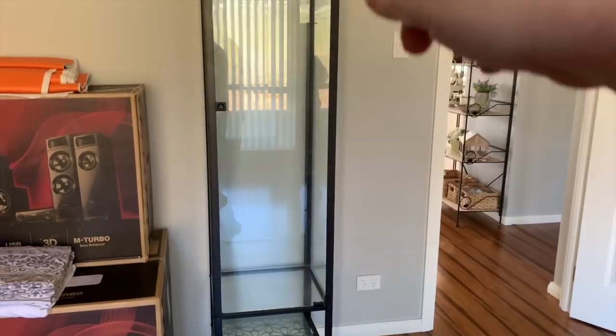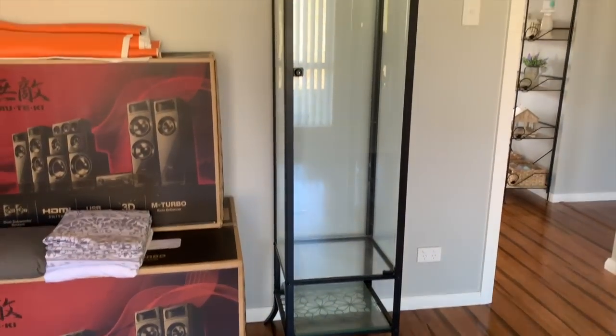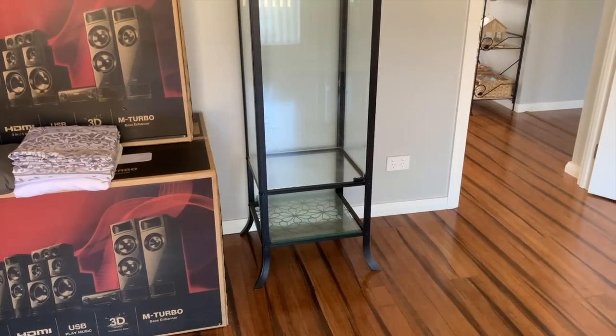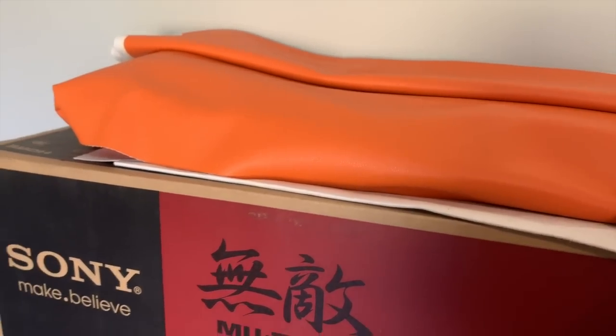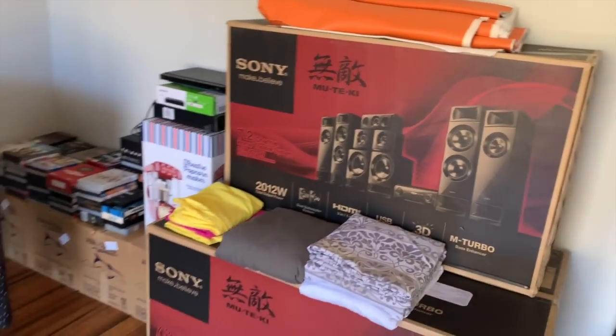This cabinet here is listed currently on the buy, swap and sell. We're getting rid of that. It's just a glass display cabinet and we've got all the glass shelves stacked up on the bottom there. That is just some vinyl that my husband is using to cover his gym equipment. So he's in the process of doing that. We just store that in here until it's done.